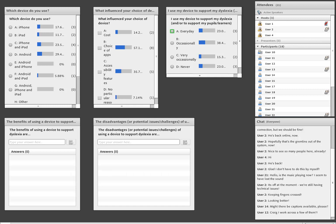Right. So from experience, if you could mention some of the benefits or challenges, one challenge is access to Wi-Fi. Text-to-speech, okay. So we've got some people using their iPads every day, the majority occasionally to support pupils and learners, 15% very occasionally, and a couple never. So that's good. Hopefully we'll have something here that will be helpful for everyone. Yes, access to Wi-Fi is the problem. Software compatibility, do you mean in terms of Mac software, Android software, or between Windows and that type of thing?